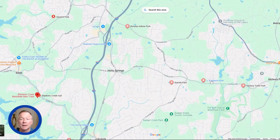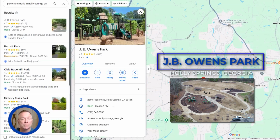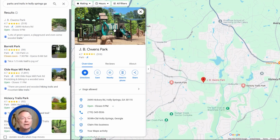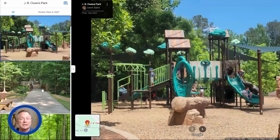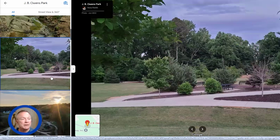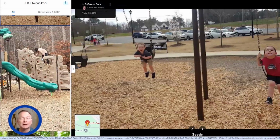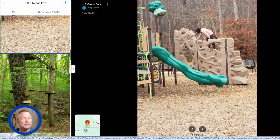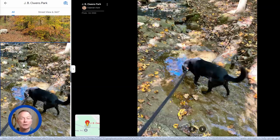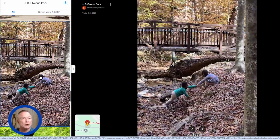One of them is J.B. Owens Park. This is a really popular park for people to go to. There are some picnic areas, walking trails, open green spaces, and playgrounds. It's a great spot for families to bring their kiddos. Let me click on it so you can see the playground. There's a nice walking trail and some nice green spaces. Here's a little aerial picture of it. There are some kiddos really enjoying themselves on the swing set and the playground. Also, it is pet friendly. People bring their dogs to walk on the trails. So this is a really popular park that I wanted to show you.